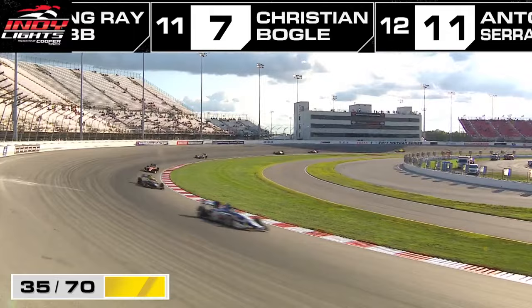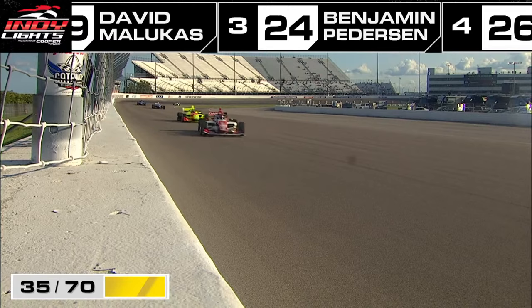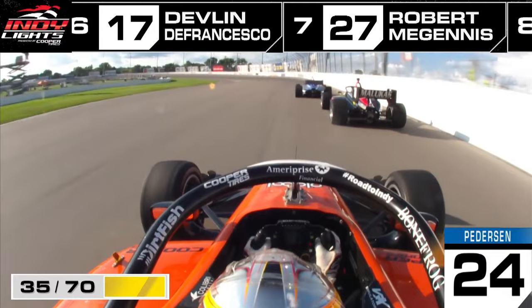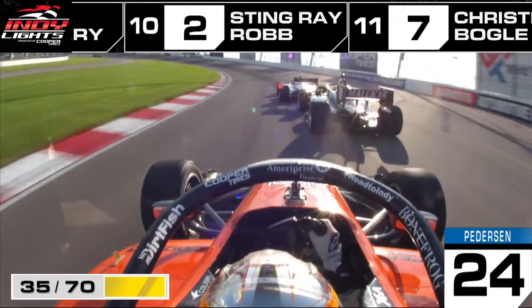And then, of course, the Indy Lights Series will wrap their season up at Mid-Ohio. Set to go racing once again here with 35 laps to go in round number 14 of this Indy Lights Championship. It is Kyle Kirkwood, your points leader, who has led every lap so far. But, boy, right before that stage break, if you want to call it that, David Malukas was putting the pressure on. Malukas is going to line up in second. Then it's Benjamin Peterson third, Linus Lundqvist in fourth, Daniel Frost in fifth, Devlin DeFrancesco in sixth. Rest of the top ten, Robert McGinnis, Alex Pironi, Toby Sowry, and Stingray Robb.